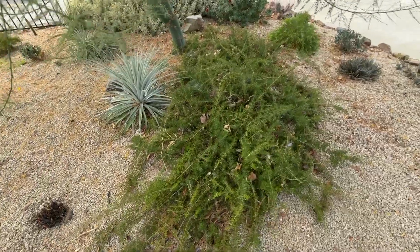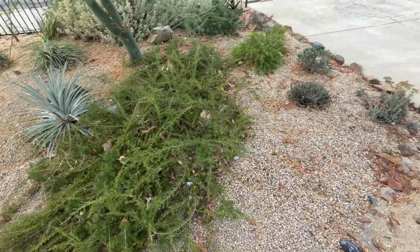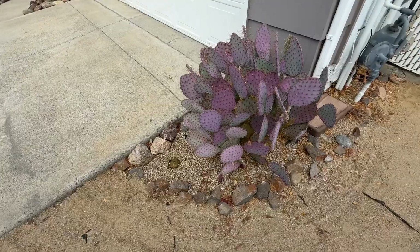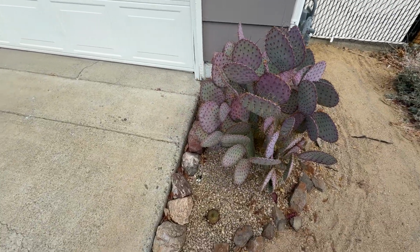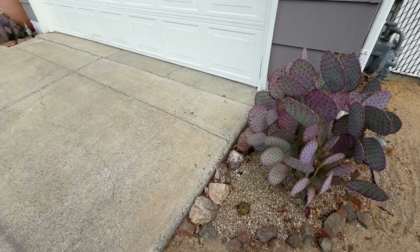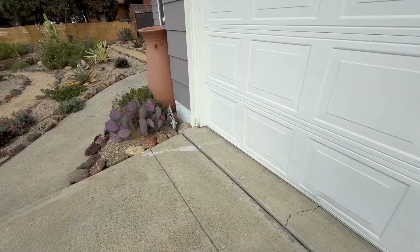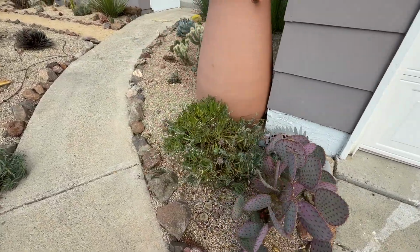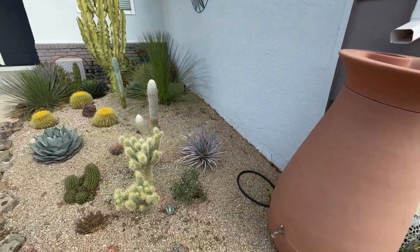This blooms with yellow flowers in the spring. It's very pretty, and it's also put on quite a bit of size. Love the purple color on these this time of year. Very pretty. You can see I have the matching one on the other side of the driveway. And now we're back to where we started, at the sun garden by the front door.